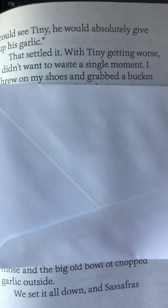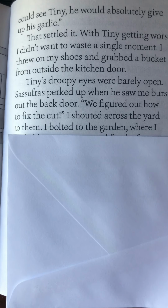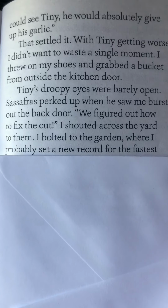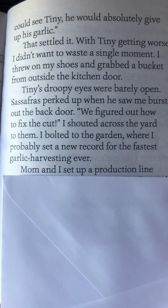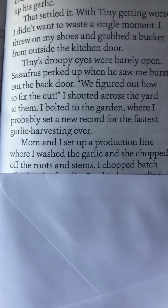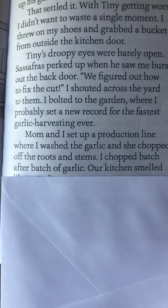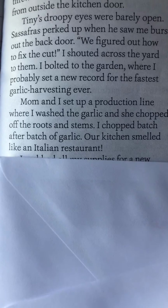That settled it. With Tiny getting worse, I didn't want to waste a single moment. I threw on my shoes and grabbed a bucket from outside the kitchen door. Tiny's droopy eyes were barely open. Sassafras perked up when he saw me burst out the back door. We figured out how to fix the cut, I shouted across the yard to them. I bolted to the garden, where I probably set a new record for the fastest garlic harvesting ever.